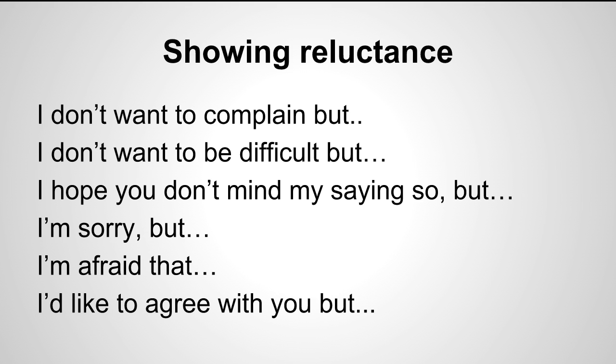Or if someone suggests taking the bus and you think the train is a better option, I don't want to be difficult, but I really think the train is a better option than the bus. Or, I hope you don't mind my saying so, but I've been told that the train is a better option than the bus.